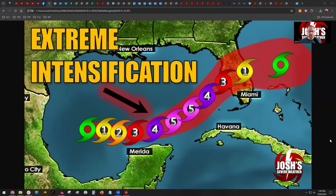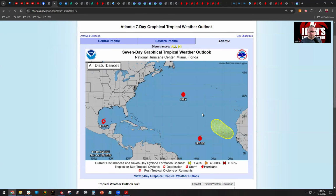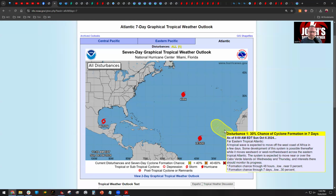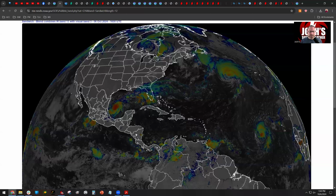And we're not really going to know exactly where it's going to hit until almost too close to that event to do anything about it. So this could be one of our strongest storms of the season outside of Beryl. We also have two other storms, Kirk and Leslie, which are no threat to land, and something else that could develop towards the Cape Verde Islands and become Tropical Storm Nadine. But we're not going to spend a lot of time talking about that.